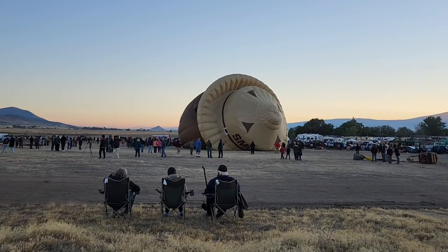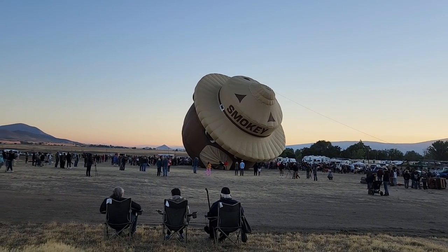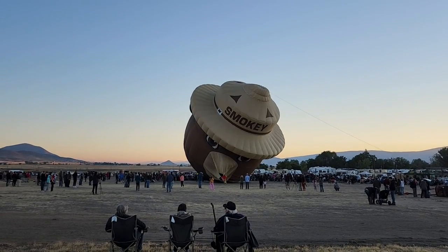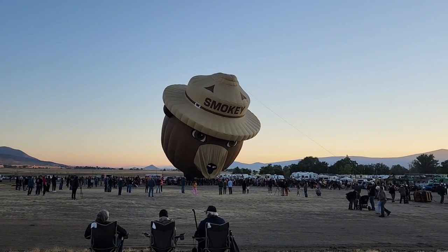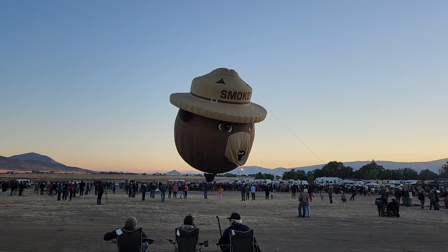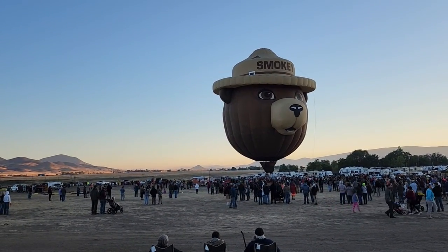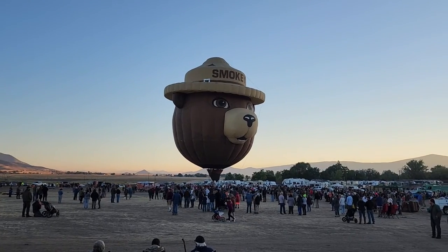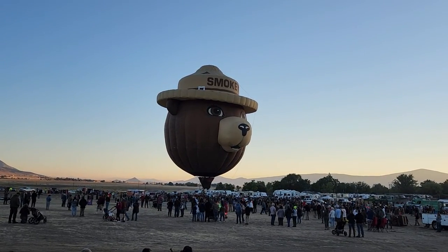There it goes, putting warm air in it. Oh no, he's going up. Oh my gosh, look at him. And up he goes. And he's up! Woo! His nose! There he goes.